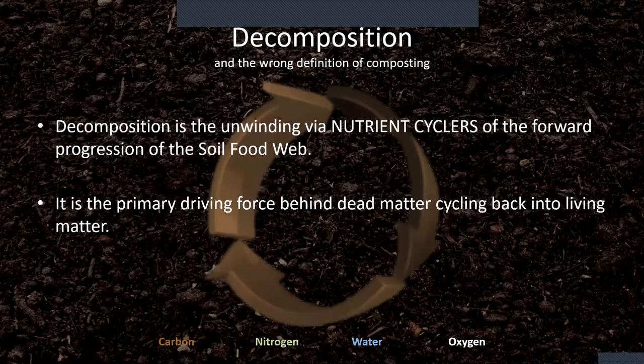Decomposition is the unwinding, via nutrient cyclers, of the forward progression of the soil food web. It is the primary driving force behind dead matter cycling back into living matter. Nutrient cyclers can be lots of different things, and I think we're familiar with all of them. A great nutrient cycler, where I grew up, they're called potato bugs. Some people call them roly-polies, the little gray arthropod guys with the shells. If you touch them, they roll up into a ball. Potato bugs, roly-polies, there are other names for them. So that's a great one.